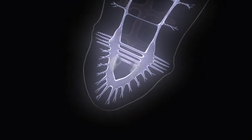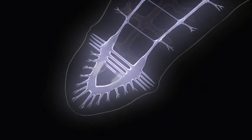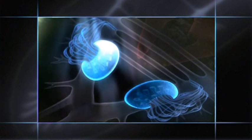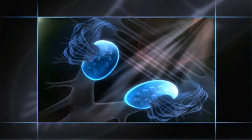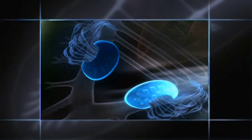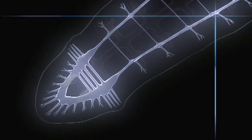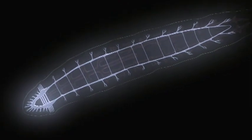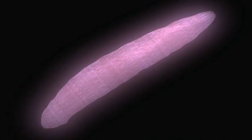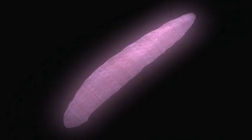In that head were some stunning innovations, a pair of eyes. Eyes that could sense both the intensity of light and the direction from which it came. Placing sense organs near the brain helped fire signals to the rest of the body at top speed. Those signals could spark a sturdy set of muscles running down and around the entire body.